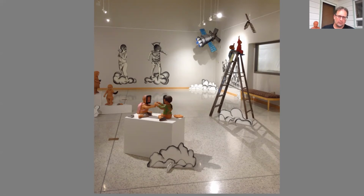So in this installation at the Art Center at Richland, Washington State University, Tri-Cities, you can see the wooden clouds that are on the floor. They're almost like little cartoon, TV studio set props. And they go with the clouds on the wall, and they just help perpetuate that metaphor of that island of the cloud.